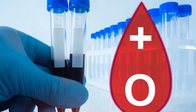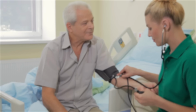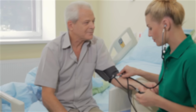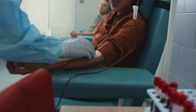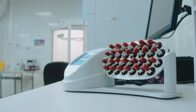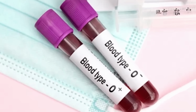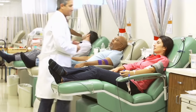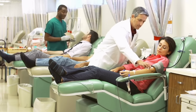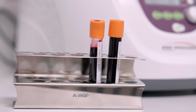O positive, while not as universal, can still be used in many cases where the patient has a positive Rh factor. Because of these traits, both types are constantly in demand. The problem is that many indigenous communities who have high percentages of type O blood often face barriers in accessing medical care. Blood donations are low, and supply chains don't always reach remote areas. This creates a frustrating contradiction.